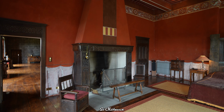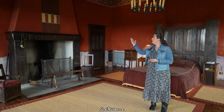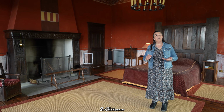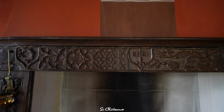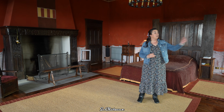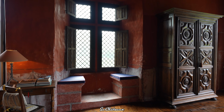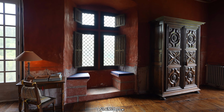So this fireplace is a little special for the chateau here. If you look closely, you'll see a coat of arms in the middle. This is the coat of arms of the d'Estaing family, who had the castle walls shortened. The opening you see here is one of the chateau's original openings. Normally in those days, castles didn't have openings.